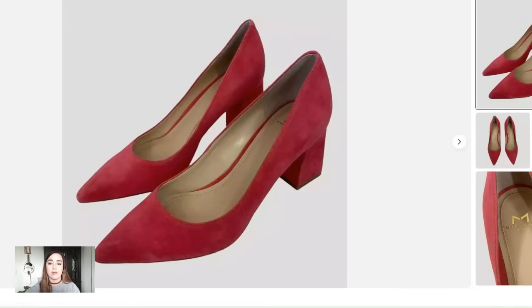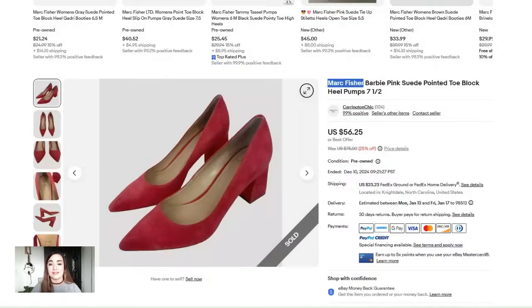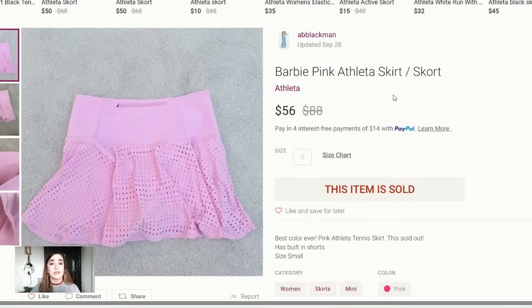So these are a block heel. Again, the color on this is not good. It looks more red. It does say Barbie pink. And that pair went for $56. Next item to look for with Barbie core are skirts.